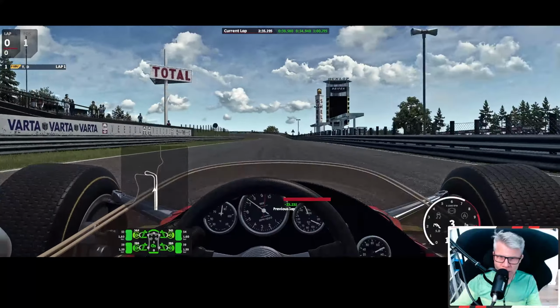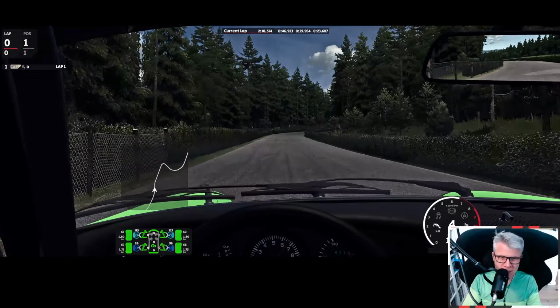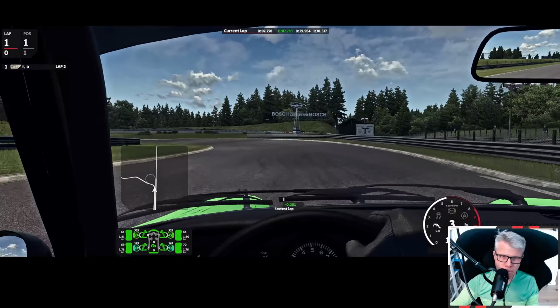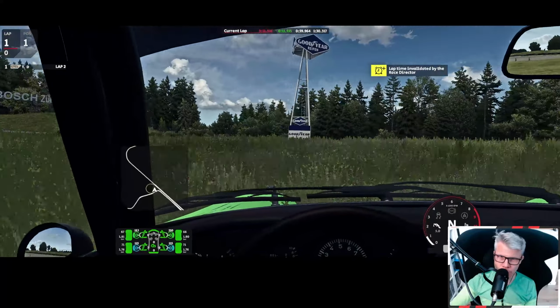Let's see how fast I can take these corners. It's so hard to see where to go. Still a lot of pop-ups. Doesn't seem very optimized technically, but I don't want to complain. Going off, okay. Track limits, this lap will be deleted. Yep. Bit of sightseeing anywhere? Where can we go?